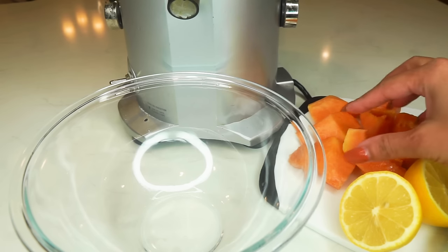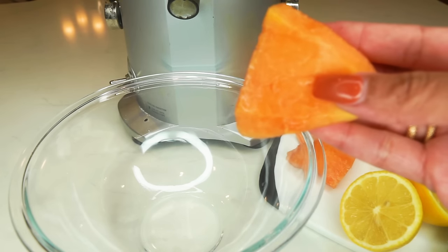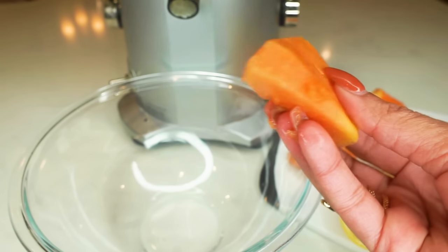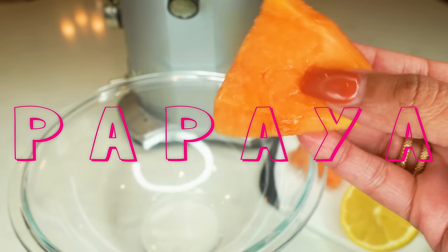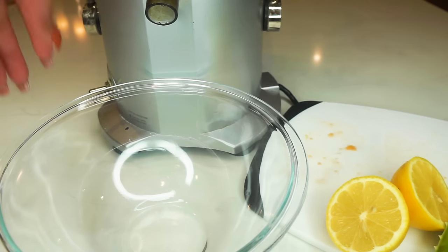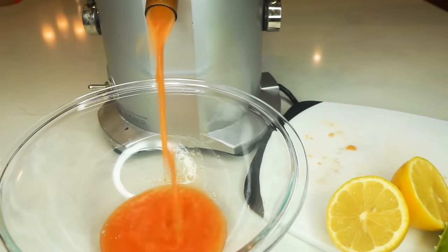What we're going to use first is papaya, because papaya is the number one brightening agent. Next, we're going to exfoliate. Now, to exfoliate, we're going to need AHA glycolic acid. And guess what's high in AHA? Papaya. So we're going to use this and just put this in a juicer and juice it. The reason we need to exfoliate with AHA is because it's going to help slough off dead skin cells so we can see our new skin beneath. So it's going to lift the dead skin cells.